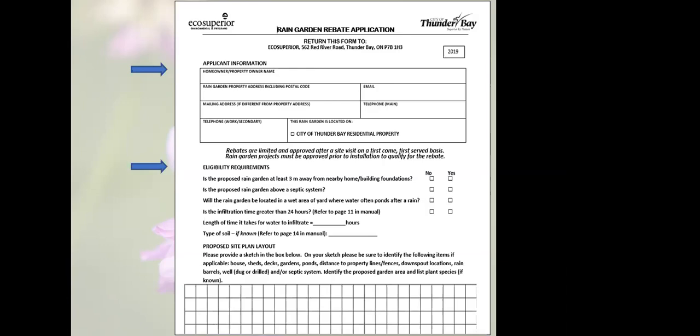And then once you're finished with that, you can give us a basic sketch of your rain garden. It doesn't have to be too complicated, but essentially, the more detail, the better. It really helps to think things through in terms of existing trees or property lines or other features in your yard. So that's a great opportunity to run through that exercise before you submit your application.